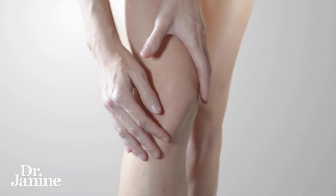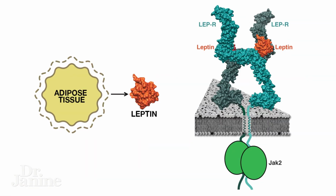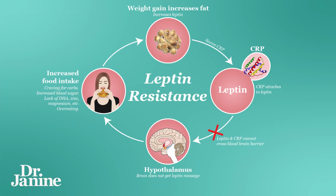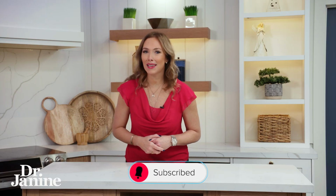Here are the top 3 worst inflammation-causing foods that you may not have been aware of. We know that inflammation in the body, of course, causes aches and pains, but can be related to our hormones as well. So I talk a lot about leptin resistance in my content. It's really important that we don't have chronic inflammation, which makes our leptin signaling worse, which can cause a whole host of health problems.